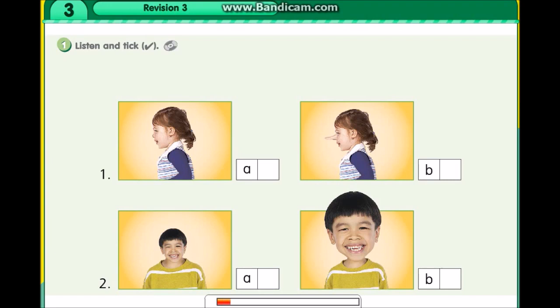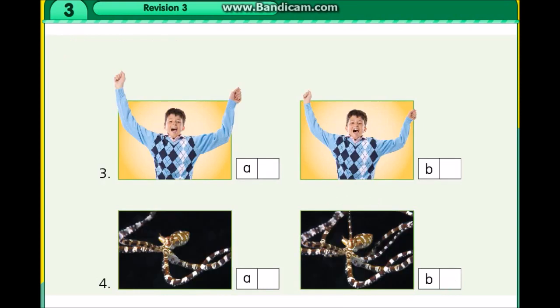Revision. Three. One. Listen and tick. One. Has she got a big nose? No, she hasn't. She has got a small nose. Two. Has he got a small head? No, he hasn't. He has got a big head. Three. Has he got short arms? No, he hasn't. He has got long arms. Four. Has it got four legs? No, it hasn't. It has got 8 legs.